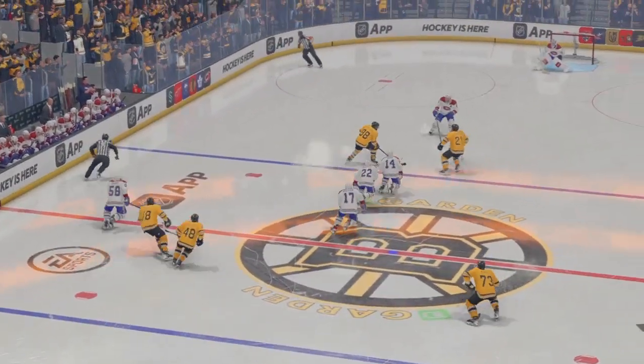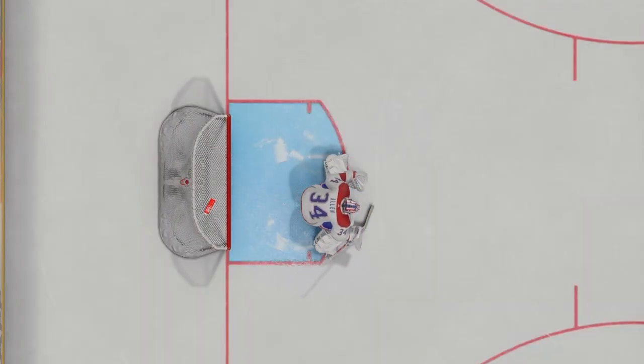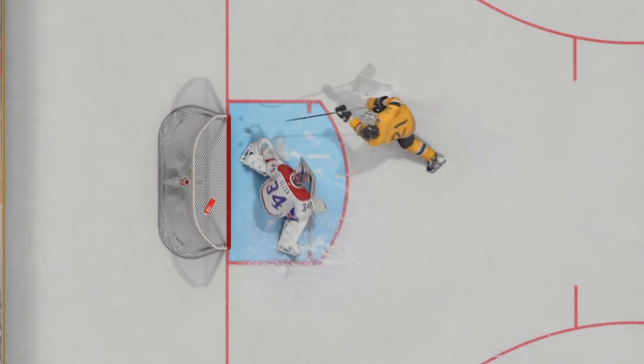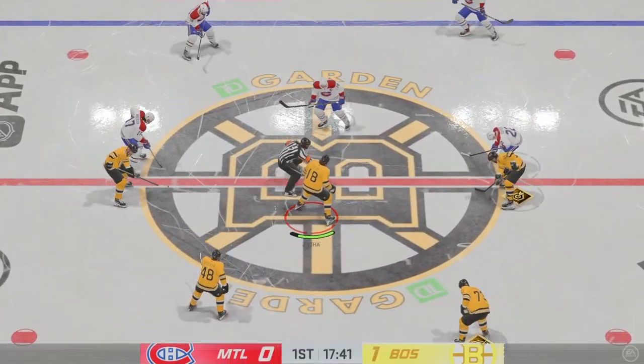What a beautiful play as they catch their opponent flat-footed on transition, and they create the numerical advantage. Odd man rush perfectly executed. Speed, puck movement, and of course, finish. The Bruins have come out very hungry in this one, and look at this, they get the 1-0 lead.